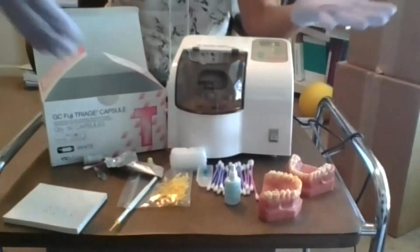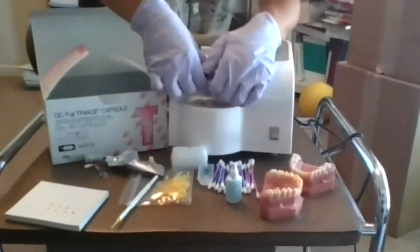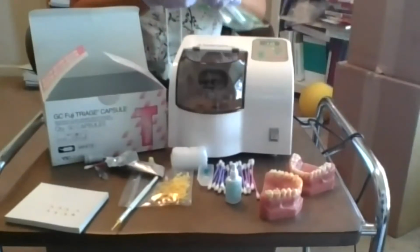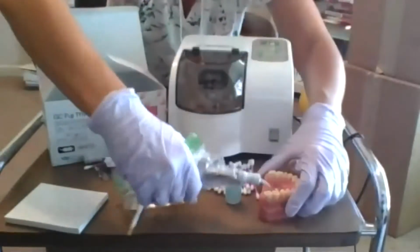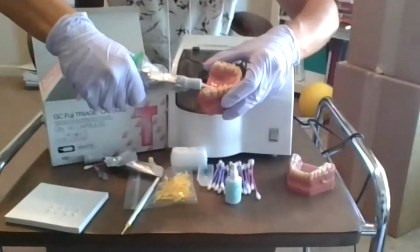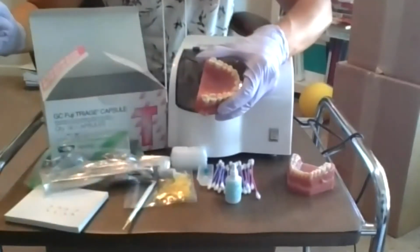I would just say you can't be afraid when you're working these capsules. You're not going to tear these capsules up. You're not going to tear these capsule pliers up. Again, these things are very strong. Click, click, click. Put a little dab in the middle of the tooth. You can use your glove finger, smush, smush, and that's it.